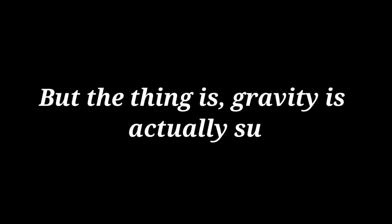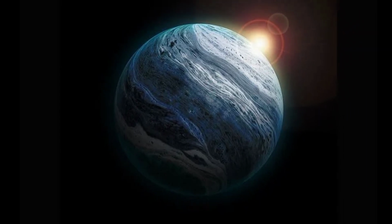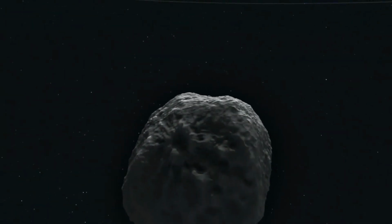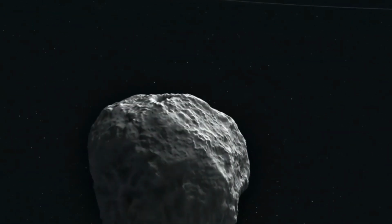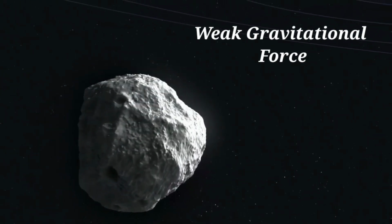It has too much strength to let you sink through it. But the thing is, gravity is actually surprisingly weak. An object must be really big before it can exert a strong enough gravitational pull to overcome the strength of the material from which it is made. Smaller solid objects like asteroids therefore have gravitational pulls that are too weak to pull them into a spherical shape.